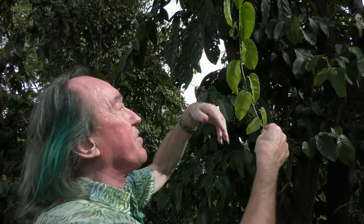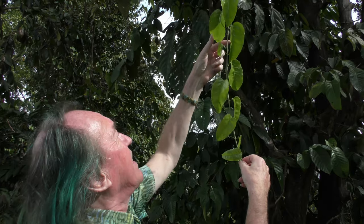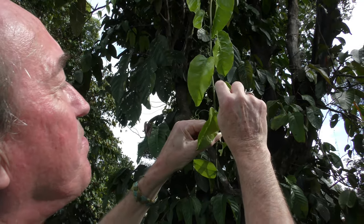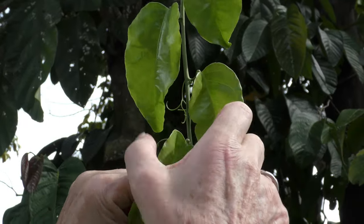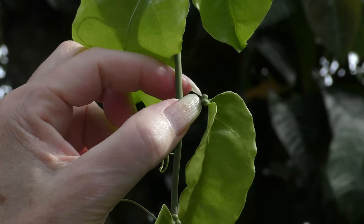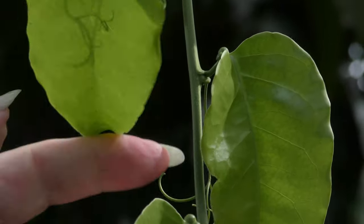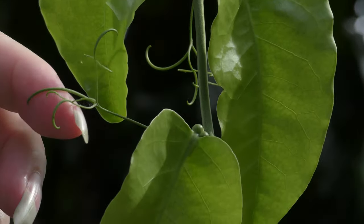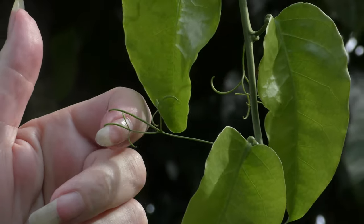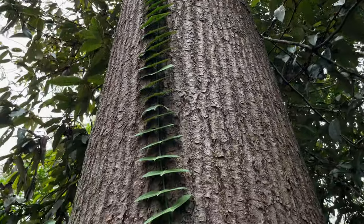Here we see on the canopy walk one of these hanging stems, and what we see first is huge glands at the base of the leaf blade, which are very prominent, two bowl shaped glands. We see also these tendrils, very similar to the tendrils that I saw on the plant with the leaf shaped like the wings of a butterfly climbing along the trunk.